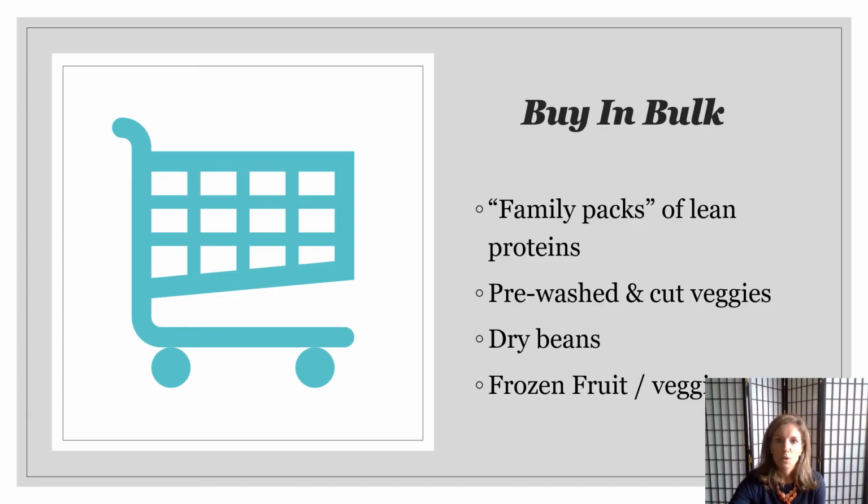So just a little review of the tactics we discussed. Buy family packs of lean proteins. This will last you a long time and you can use the food at your leisure. You can also opt to buy pre-washed and cut veggies if you know that doing it at home just isn't an option. Another money saver is buying dry beans. They're very easy to cook and you'll have enough to last you for many meals. And lastly, another reminder about buying frozen fruit and veggies to use in your smoothies and your dishes.